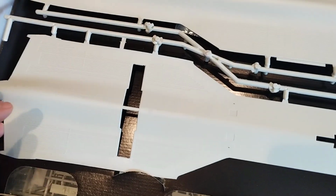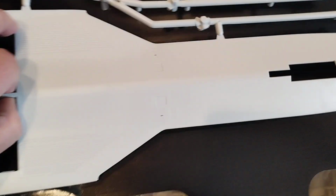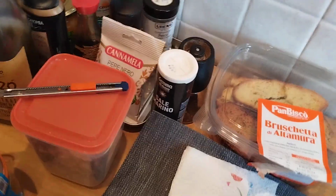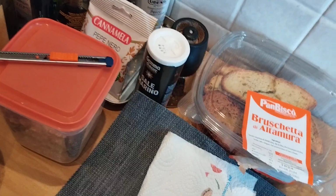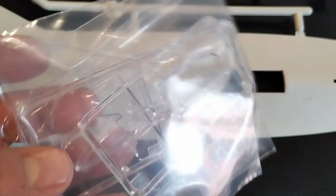When you are dealing with such big parts, it's important that they are really well done and straight. Under here, as you can see, they place these ears to fix the plastics. I already taped it. I don't know if it is in good condition or not, probably not. The transparents are really well done, with the satin part for the areas that you have to color in the same black of the plane. It's a very sensitive part, so it's better.